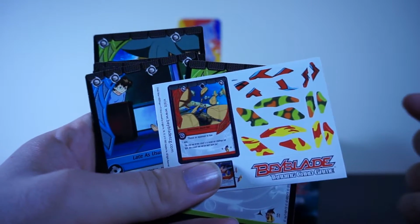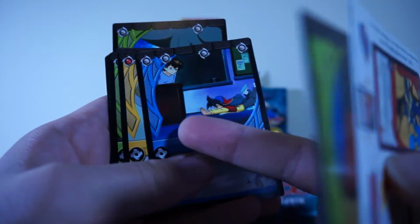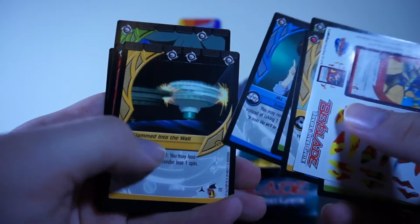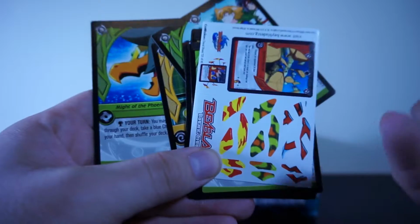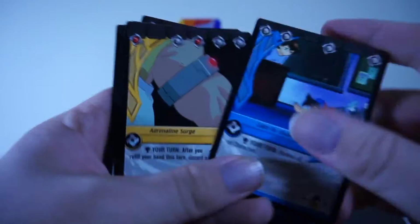So these are actually not meant for the Beyblades, they're made for the cards. Do you see these things that go along the side? You're supposed to put stickers on those to customize your favorite cards or whatever. I don't know. I think that's stupid. Anyways, I still don't know what these different rarity symbols mean.